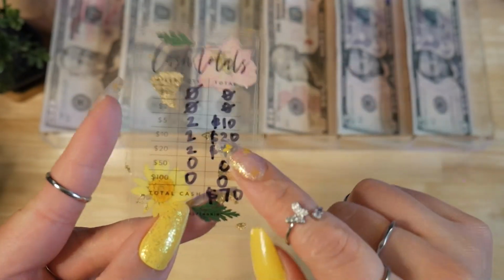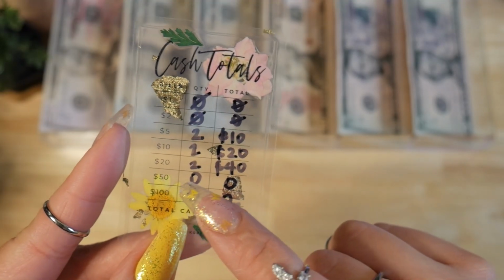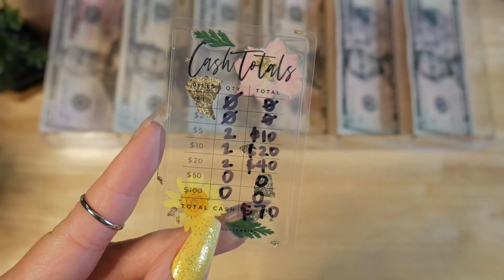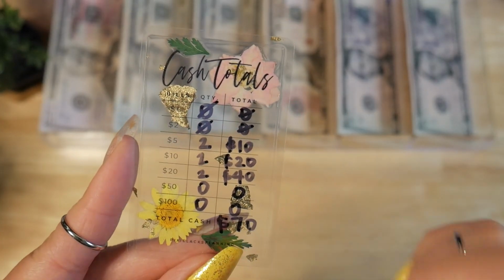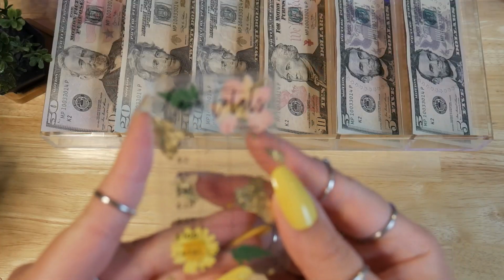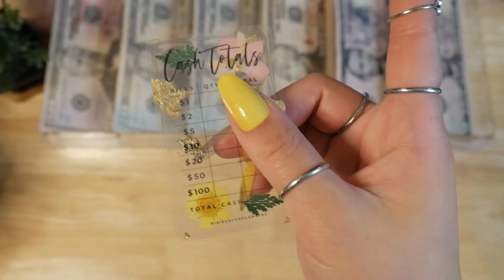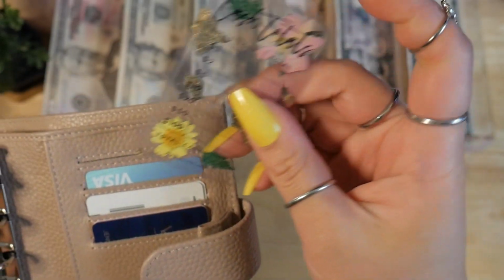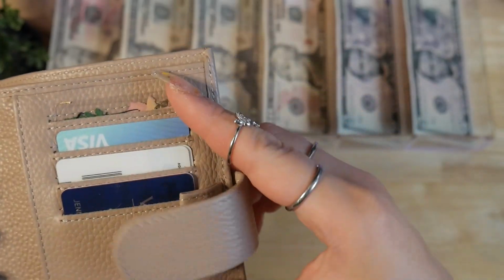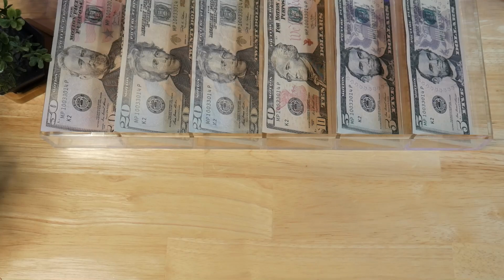I will be including some of these with the old version as freebies for the first 8 orders that I get once this video goes live. Again, this is the version you will get if you purchase it. This is the size of any standard credit card, and you can see it fits right here in my wallet really easily. So that's going to be in the shop.